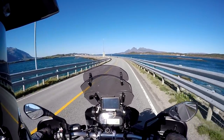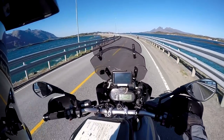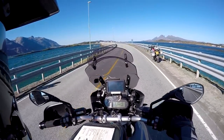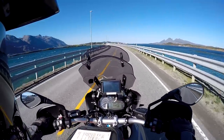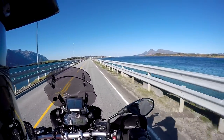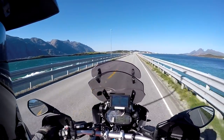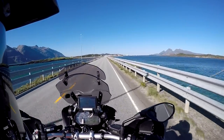There's our man. The colour of the sea here is absolutely incredible. It's such a pure blue. I assume it's to do with mineral content from meltwater, I don't know.